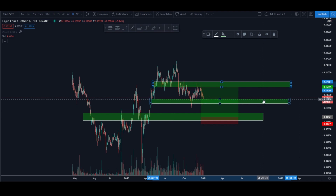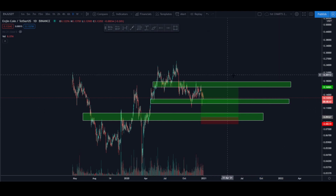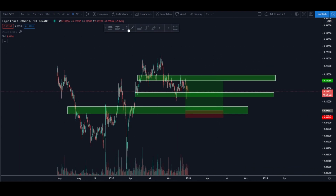I know that I get that question asked a lot. And yes, if you put your video on full HD, you will be able to see these numbers quite well, actually, right? And the buy area and the profit take areas. So yeah, this would be somehow the right analysis for the USDT part of the chart.